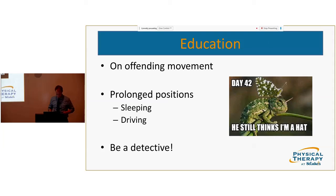So I want to talk about what is the offending movement, and throughout the day, their prolonged positions, so addressing that. It could be a case where a member comes in, maybe it's your student from college, with neck pain from looking up and down at the board. They look at the board, they look at their notes, look at the board, they look at their notes. So starting to look at that. I'm just trying to give you guys a couple examples of what I'll see commonly.